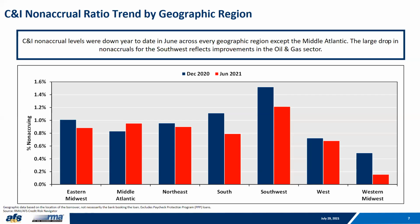So the Southwest still has the highest level of non-accruals, but those levels have dropped 30 basis points to 1.22% as the oil and gas non-accruals and performing arts companies within the Southwest have dramatically improved. And the Eastern Midwest improved and is now below 1% due to big improvements for electric power generation and crop production. And the South has also dropped below 1%, largely due to an improvement in passenger car rental as people begin to travel again and get out.